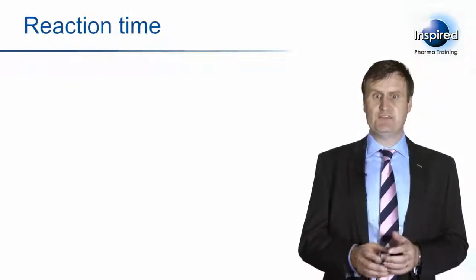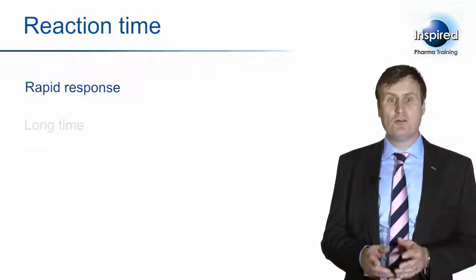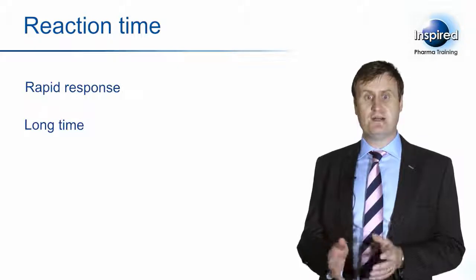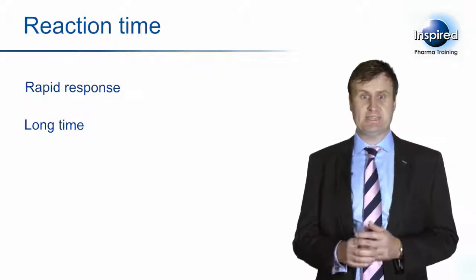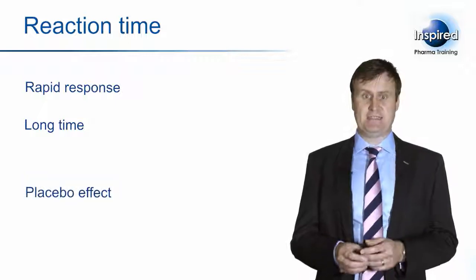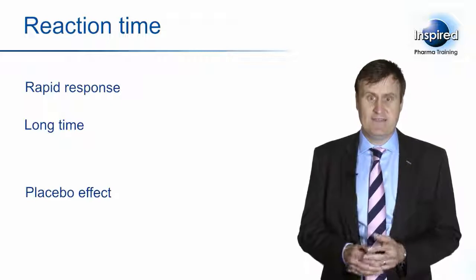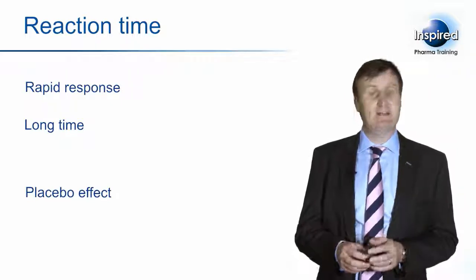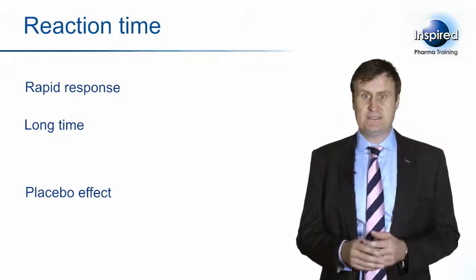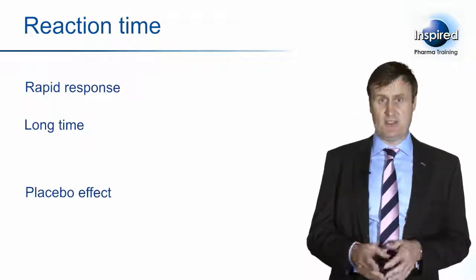Some medicines produce rapid response in the body, whereas others can take a long time, often weeks or months, for any benefit to be seen. There is also the placebo effect to consider. Here a person can get better because they think they have taken a medicinal product, whereas in fact they have not. Placebo stands for I will please, and this is simulated during clinical trials.